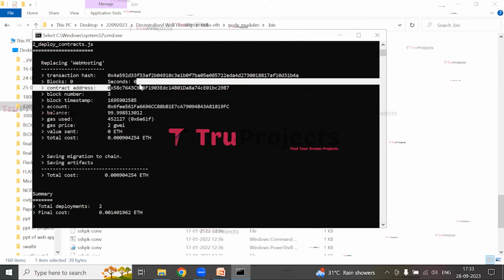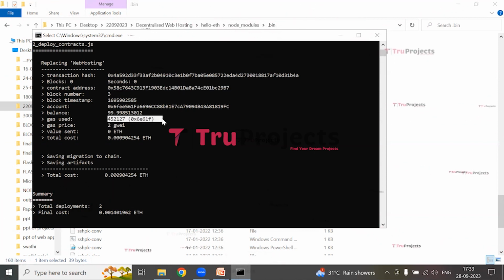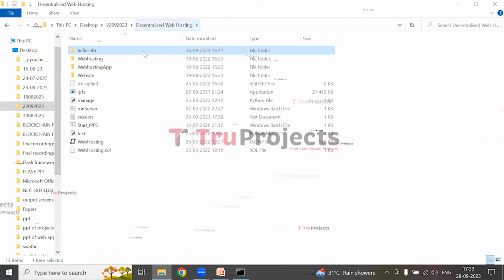So this is the contract address. This address represents the location of the deployed smart contract on the blockchain. This is the gas used to execute the Solidity file and compile smart contracts. This is the amount of gas consumed. Now minimize this. Go to the main directory.